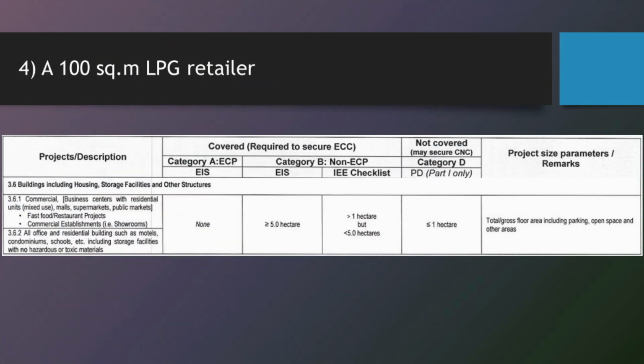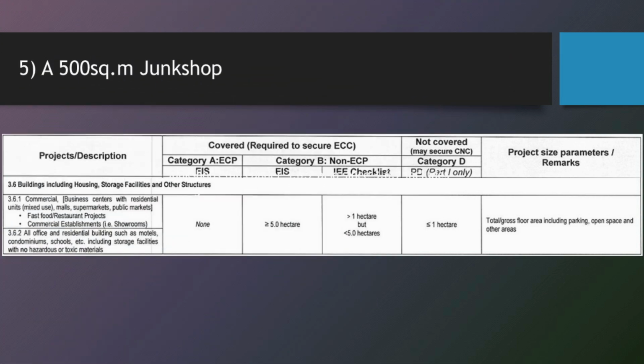Next example is a 100 square meter LPG retailer, which is a commercial establishment falling under 3.6.1. Since it is less than 1 hectare, it still falls under category D. Our fifth example is a 500 square meter junk shop without hazardous or toxic substances, falls under 3.6.2, since junk shops are considered as storage facilities.